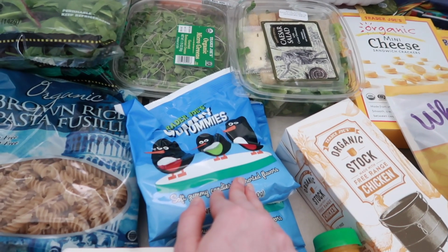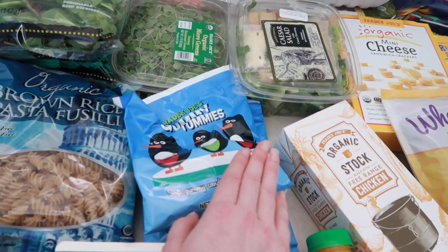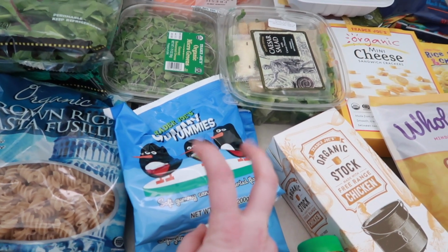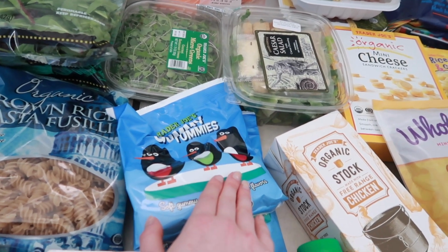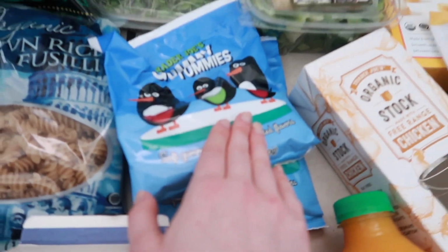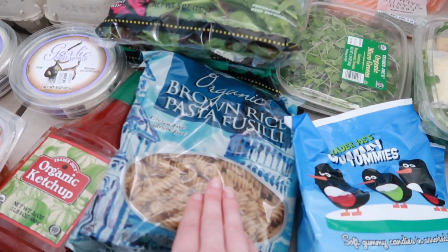And then over here, the Gummy Tummies are one of his favorite candies, as well as mine, but we decided we're only getting 1 to 2 treats so that we don't have too many in the household. So this is one of his treats, and I said, you better make this last because we are not going back. 1 for each week, or make it stretch to 4, because that was quite the ordeal.